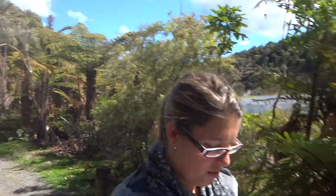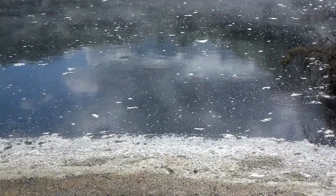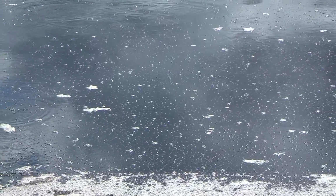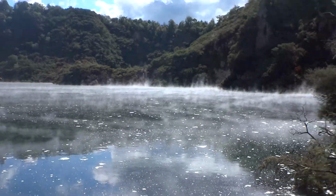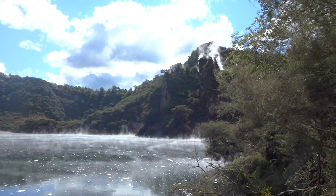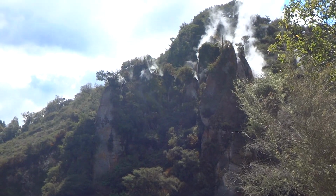Yeah, and this killed two people. Really? Mm-hmm. You can even see all the bubbles. Oh, wow. You can see it so much better here. In some places, the water is actually boiling, but most of it is the carbon dioxide and hydrogen sulfide gas bubbling up. And this thing's so cool. I can't get enough of looking at it.